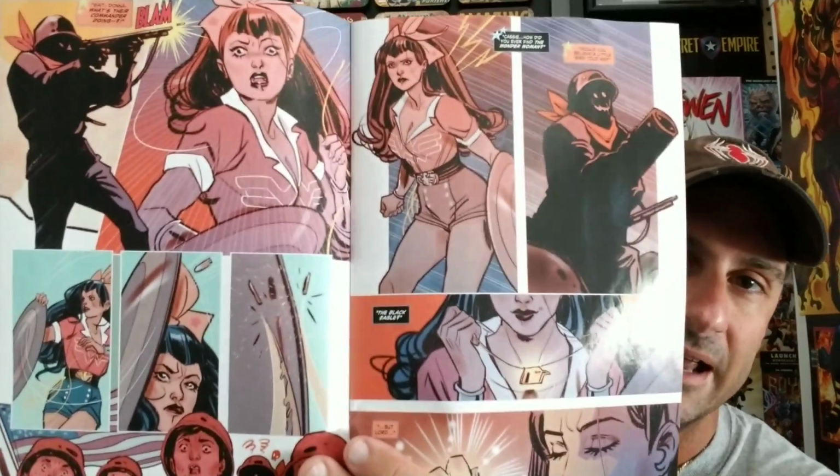You look inside the interior art, this is the way it looks, which is very fitting for the type of style of book that it is. That looks very nice. So this is Bombshells United, issue number 1. Again, only $2.99, which Marvel, I wish you would do that. I don't know why we can't.